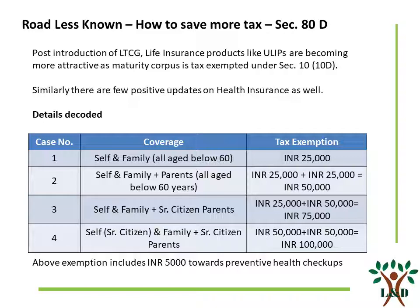However, if your premium is say 23,000 and the cost of health checkup is 5,000, then the maximum deduction you may claim is 25,000 only. If you are paying health insurance premium for you and your parents in two separate policies and none of them is aged above 60 years, then one can claim a deduction of total 50,000, that is 25,000 for each policy. This deduction will increase to 75,000 if parents are senior citizens, whereby one is entitled to claim 50,000 deduction for health insurance premium payment towards a senior citizen. If you and your parents both fall under the category of senior citizen, then such limit of deduction will be 1 lakh rupees. Note, all above mentioned limits include preventive health checkup of 5,000 in it.